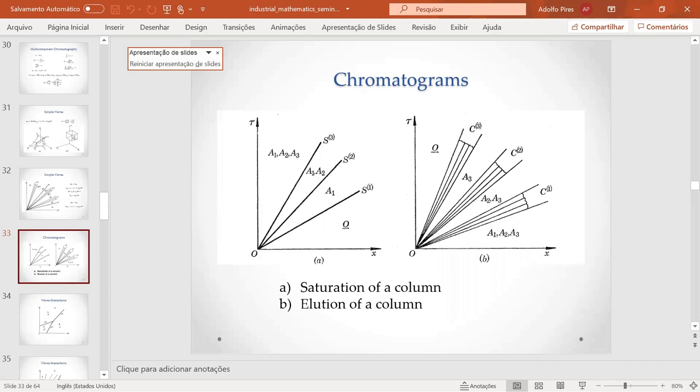Let's say we have components 1, 2, 3, with shock 3 as the nomenclature, of course. At shock 3, component 3 disappears. At shock 2, component 2 disappears, and at shock 1, component 1 disappears. So in the right condition, at the initial condition, there is no adsorbed component. This is saturation. And in the elution of a column, we have the opposite.